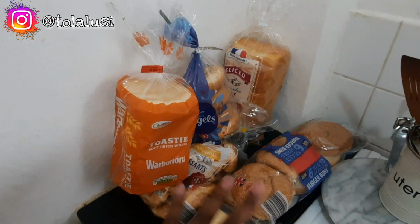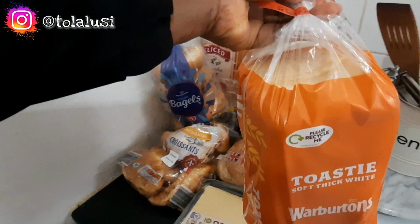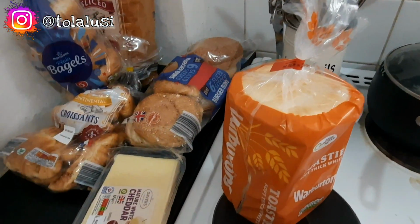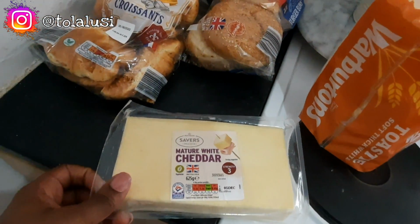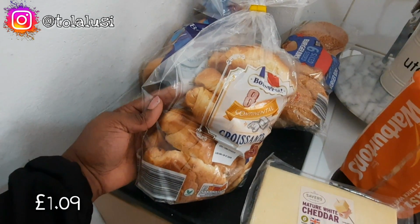And over here is our bread section, and this is our toasty. This bread is very good for toasting, like the name implies. If you're going to be toasting your bread or even eating it with just butter, this is very good. And we got this at Morrison's. We also have a slab of white cheddar cheese here. This one I use for pizza. You make pizza with this. And this is our croissant.